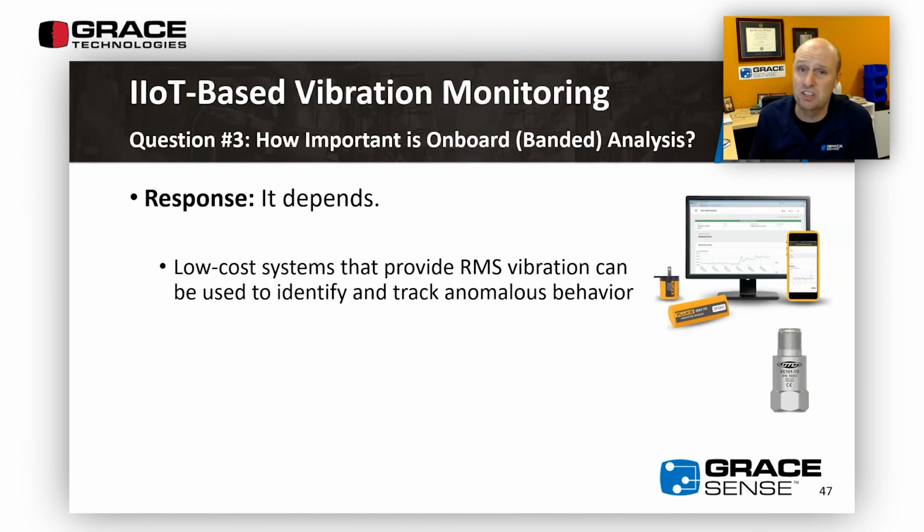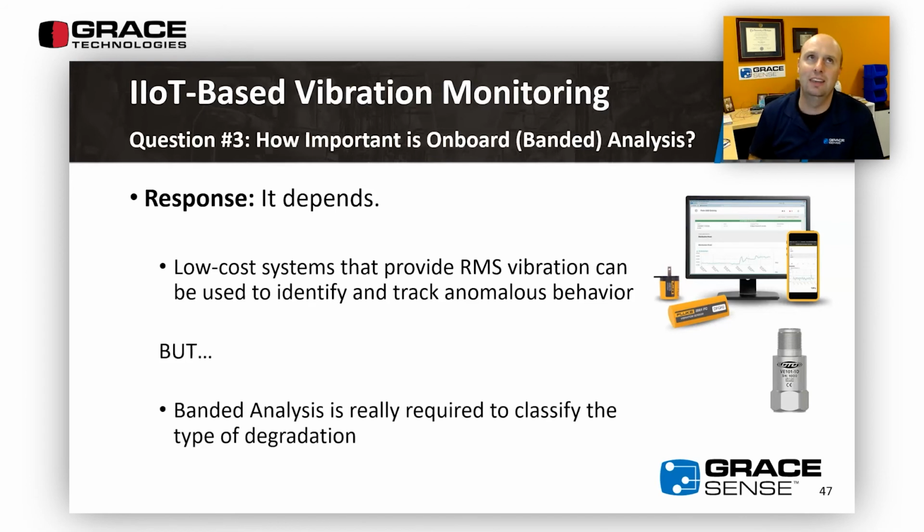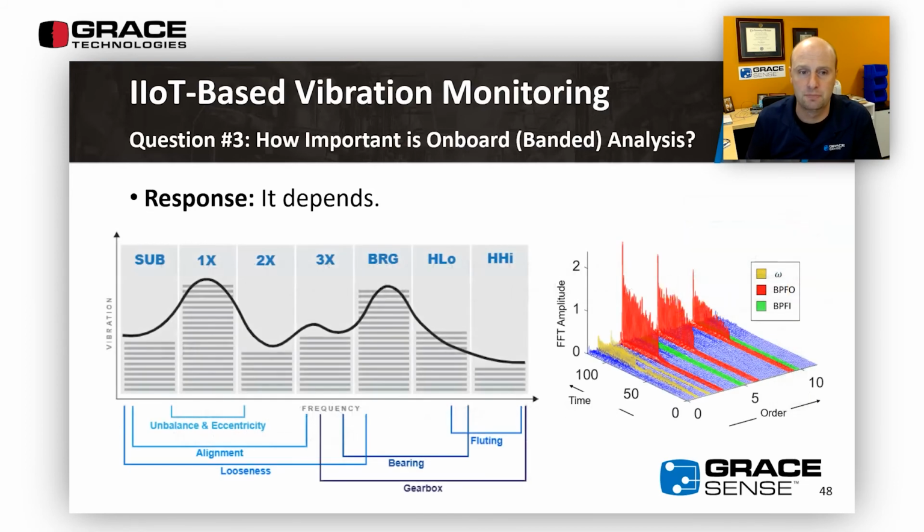And that RMS vibration in a lot of cases is sufficient to let you identify the onset of anomalous behavior and then track its severity over time. What it's not going to let you do is classify what's happening, right? So you know something's happening in that rotating asset, but you don't know exactly what it is. So again, the example here comes out of what we talked about earlier. If we don't have this suite of information, there's no way in my example that I'd be able to point at the fact that this was an outer race defect. If I didn't have any of that analysis, I would definitely know something's going on, but I wouldn't know what it was.